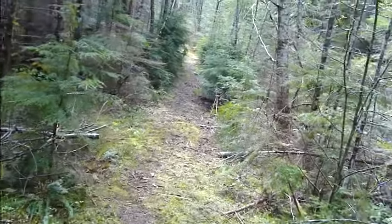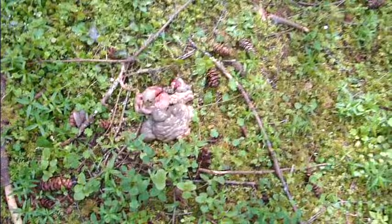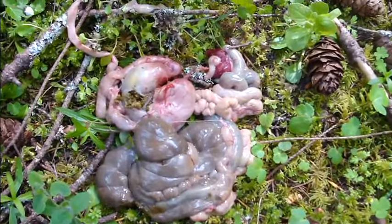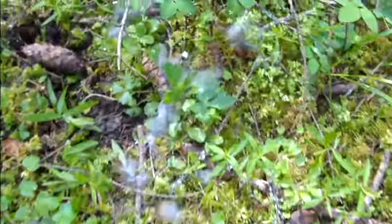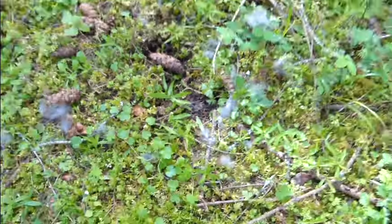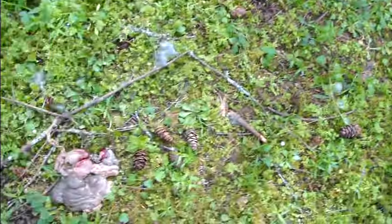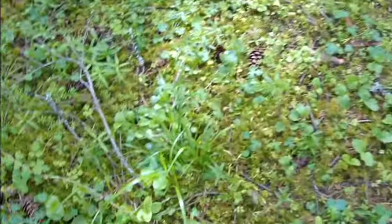Holy by gum. Due to the graphic content of the next clip, viewer discretion is advised. Well, I'm thinking something got eaten out here. So we got a little pile of guts. And around it, we have all this hair, and no pun intended, but it very much looks like rabbit hair. And then trying to determine what actually ate it, well, still not for certain.